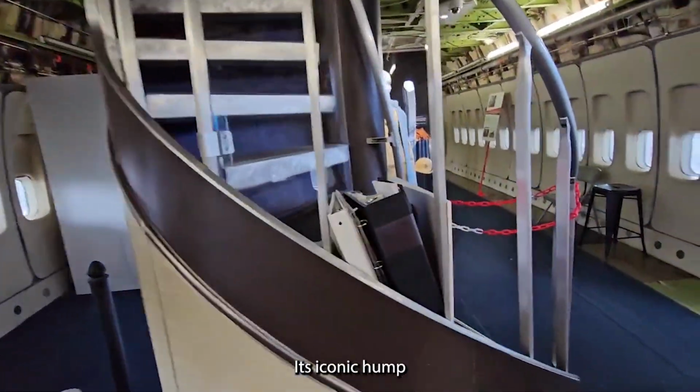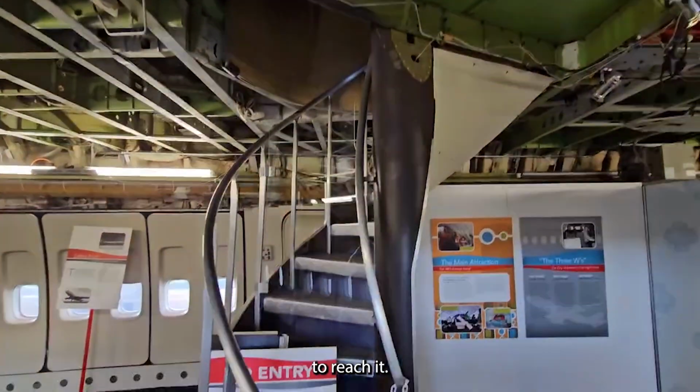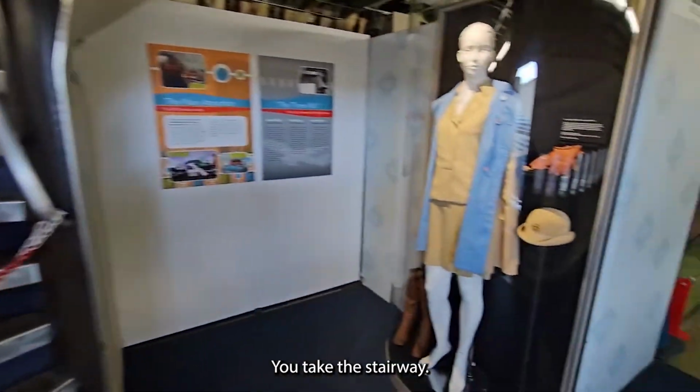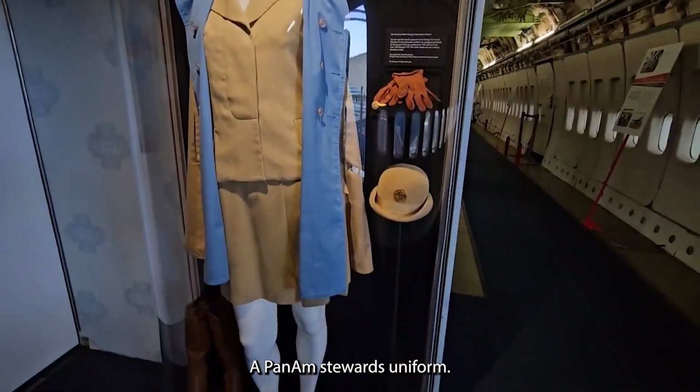Its iconic hump had a lounge upstairs. To reach it, you take the stairway. A Pan Am stewardess uniform.